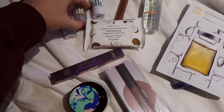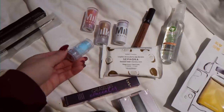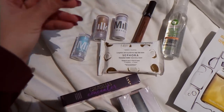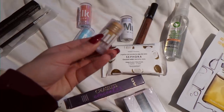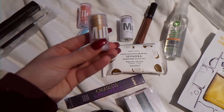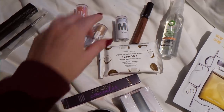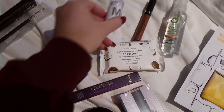I bought these little Milk minis just because I thought that was a good way to give a few bits a go. I got one that's a cooling water one, which I thought might be nice and refreshing. This one is the watermelon brightening one. Then I bought the primer one, the blur one. I have read that it's kind of difficult to use when it's this small, but I just wanted to try it. And then a little highlight. This looks a bit dark for me actually, but we'll see.